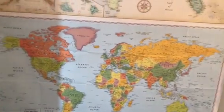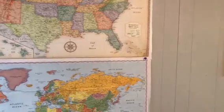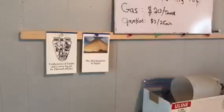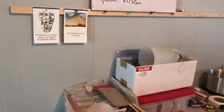And then my husband's going to put up a wooden strip with tacks for my timeline cards. This is it, but he's kind of taken over this area with his coffee business, so that will be moving here.